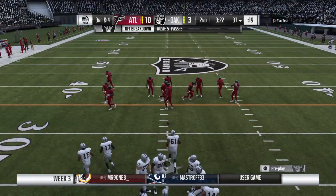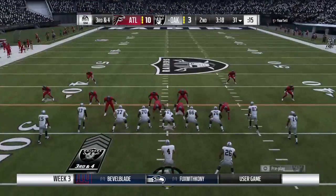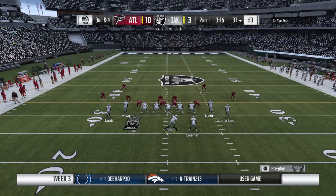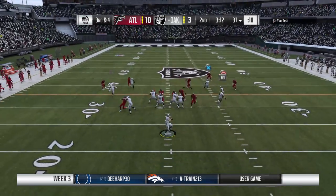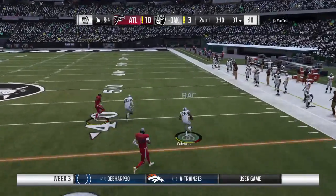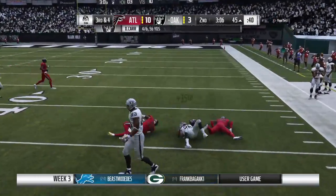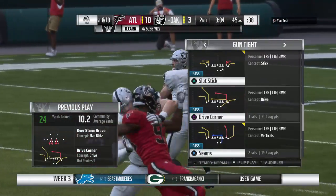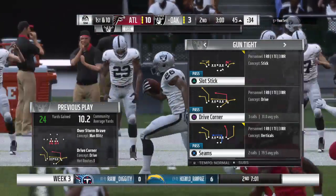The Raiders on 3rd down. They've been okay, 2 for 3 thus far. This is 3rd and 4. From the gun, it's Carr. He finds Coleman. And out across midfield down to the 45. A pickup of 24 on the 3rd down conversion.